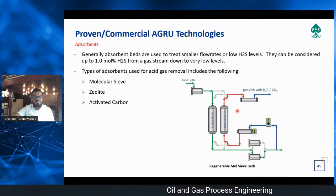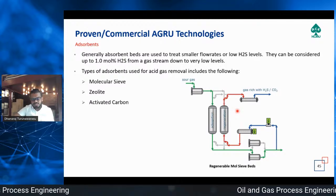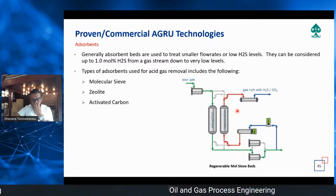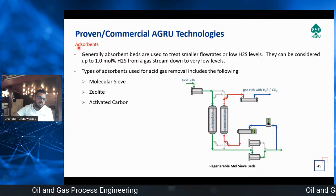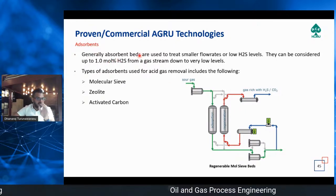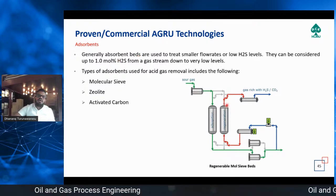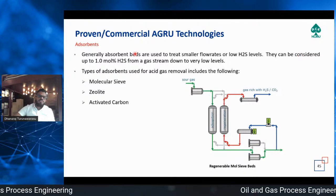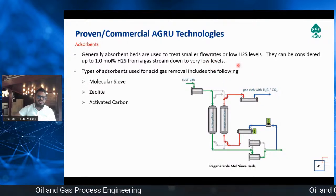Okay, another system to remove H2S. This is basically for polishing, when you have a low partial pressure of H2S in your stream. These absorbents are only good for H2S removal, not for CO2. It can handle up to 1 mole percent of H2S in order to meet a very low level of H2S content, which is 21 ppm.